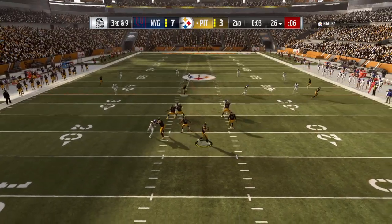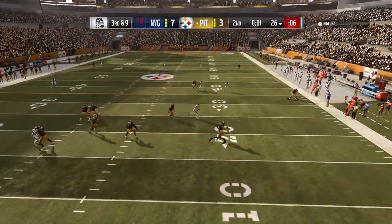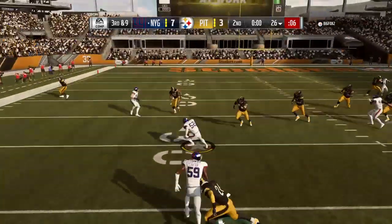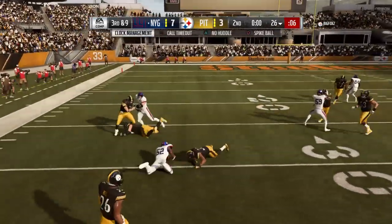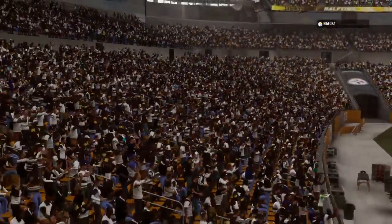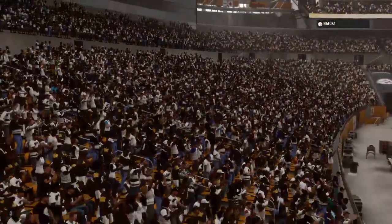Final play of the half. It's Roethlisberger eluding the pressure right. Thrown across his body, and it's intercepted. Picked off by Alec Ogletree. And his guys are going to get the football at the 28-yard line.